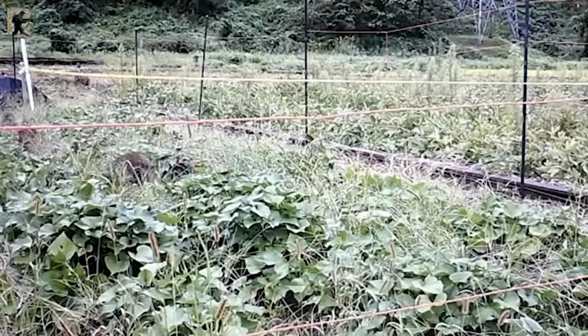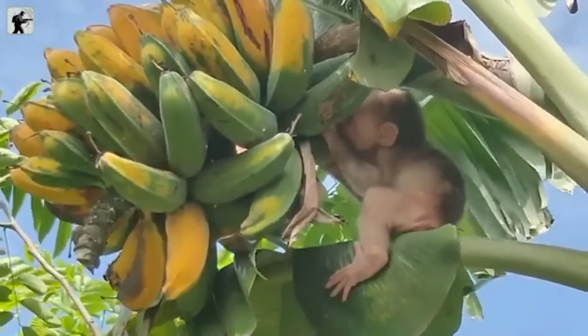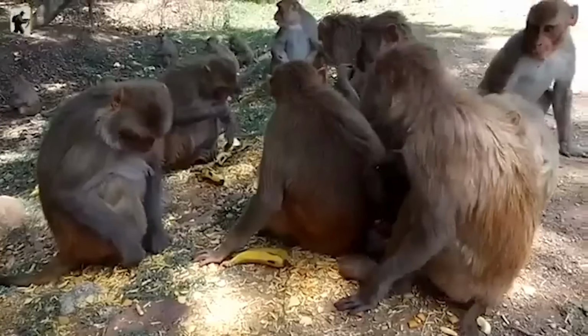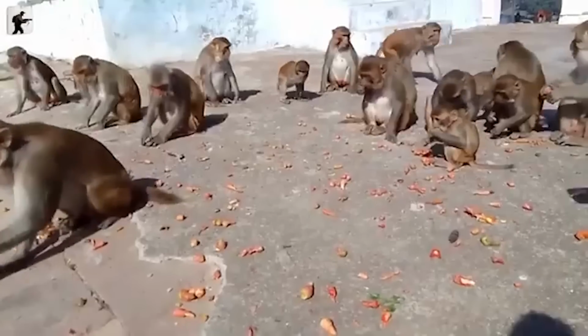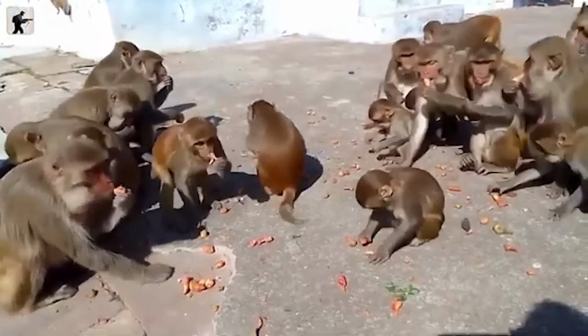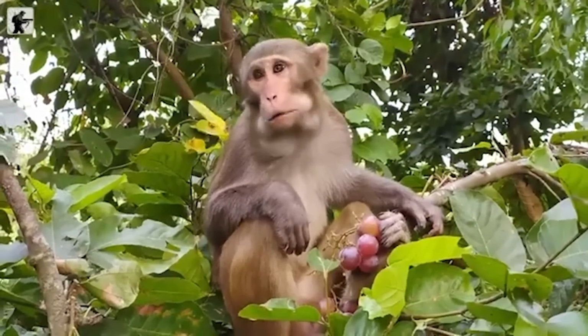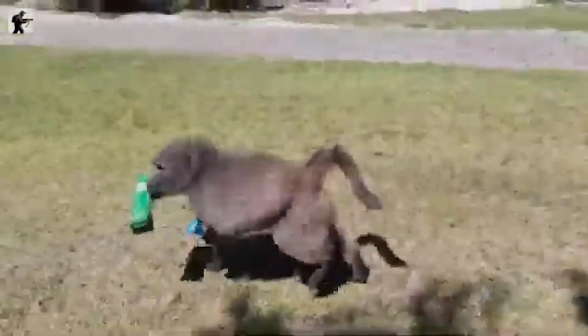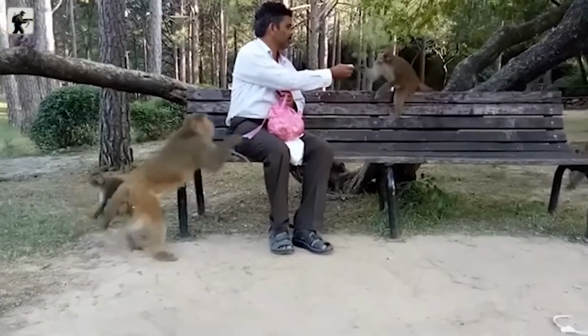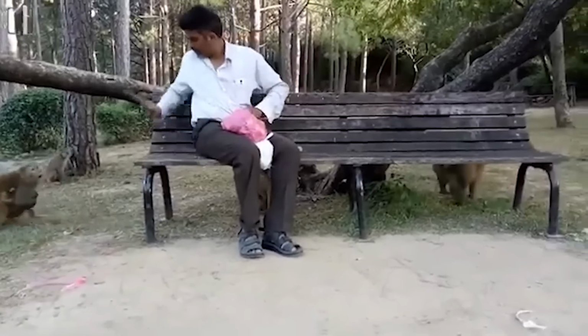In addition to the traffic issues, monkeys inflict considerable damage on crops, raiding farms and gardens for food, which results in financial losses for farmers. Their interactions with people can also be problematic, as they may become aggressive, snatch food, and invade homes or public spaces, further complicating the coexistence between humans and wildlife in these regions.